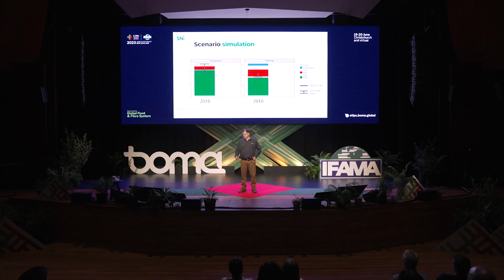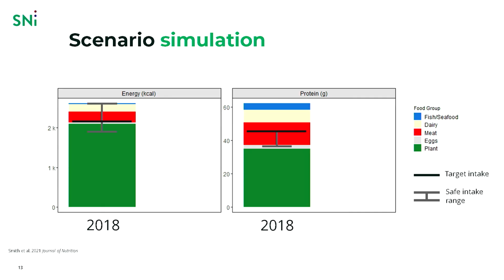It's a scenario model, and this was important to us. We didn't want to develop a model that created solutions, and we don't get into the business of telling people what they need to do. It's a scenario model that enables you to test what scenarios might be of importance to you. So our base, our start point is 2018, and the population on the planet at 2018. And so you can see here two macronutrients, energy and protein. The important line is the black line, right? That's the target intake. And so in 2018, with the food that was produced and the population we had, there was sufficient energy and protein in the world.